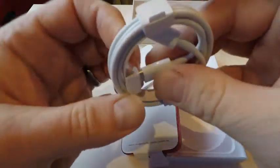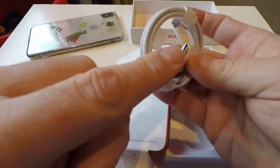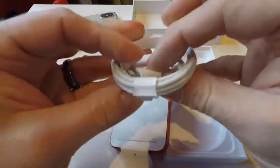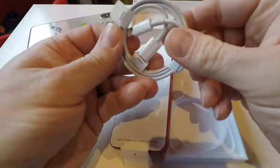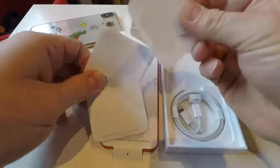You've got the USB connection there, so I'm going to have to find a way of hooking that up. You've got USB-C to your standard Lightning connection. Plunk that back in the box. One Apple sticker. Does anybody ever stick them anywhere?